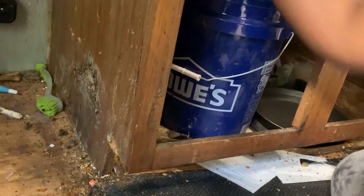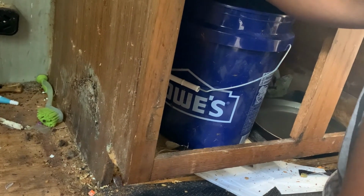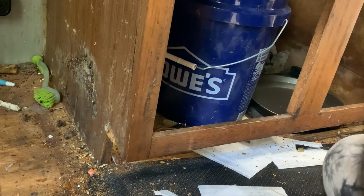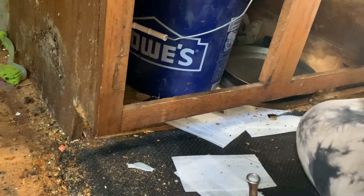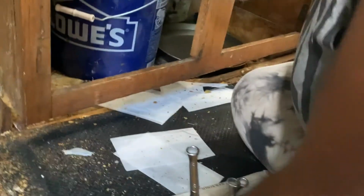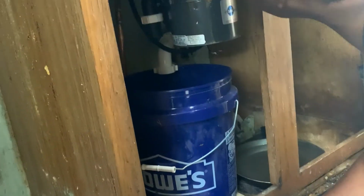I'm sure the water is still on. Oh my goodness, we turned this all off. Oh shit. Okay, it's actually not turned off. Don't spray me, I don't want to be wet. So the water's still running there.